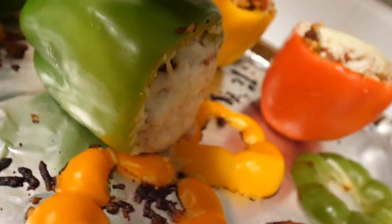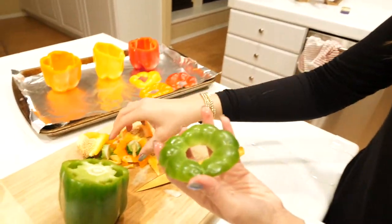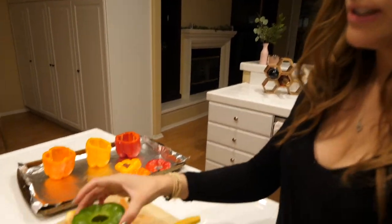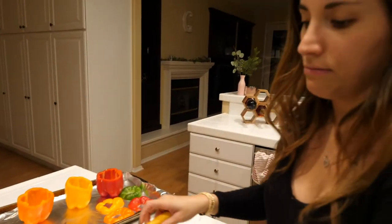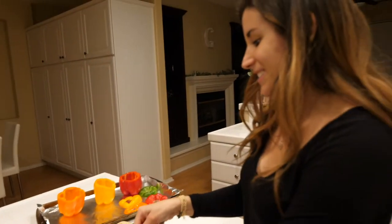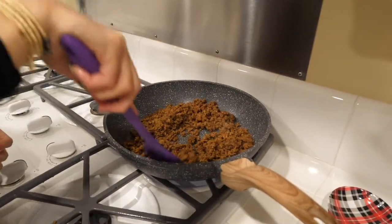And a hack, if you're having a party or something and you want these to look pretty: cut this, get rid of the centerpiece, and then you have this, so then you stuff them and put this back on like this and then bake it, so it'll look prettier. But I just like to put it right there and then we eat it cooked, because it's gonna go in the oven. But the meatless beef is actually getting heated up.